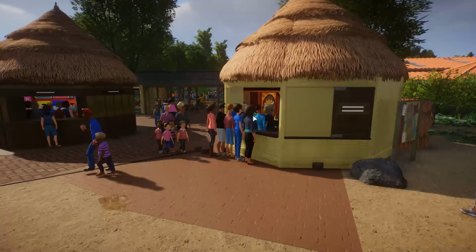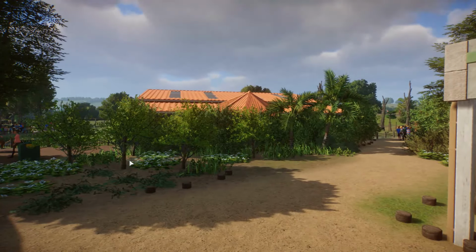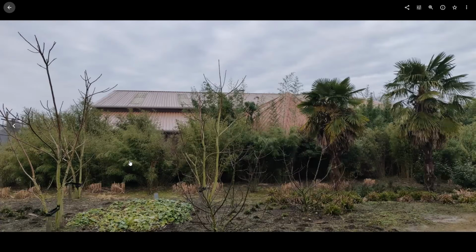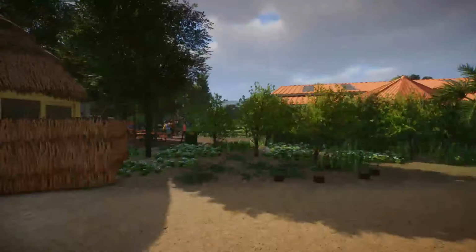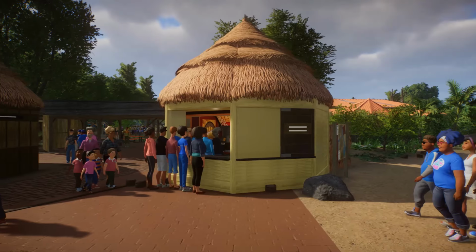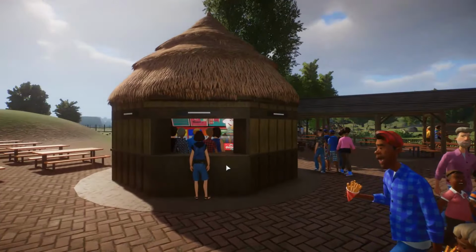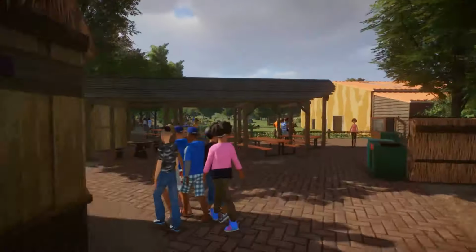Over here we've got a nice shot actually of the Primate house, which looks pretty cool. I like how that turned out. This is probably one of the areas that has gone through the most changes, because it is one of the first things I built, so I just wasn't that good at the game when I first built it, but we redid most of it and now it looks amazing. We'll get to see some more shots of it later on, but first we're going over here.